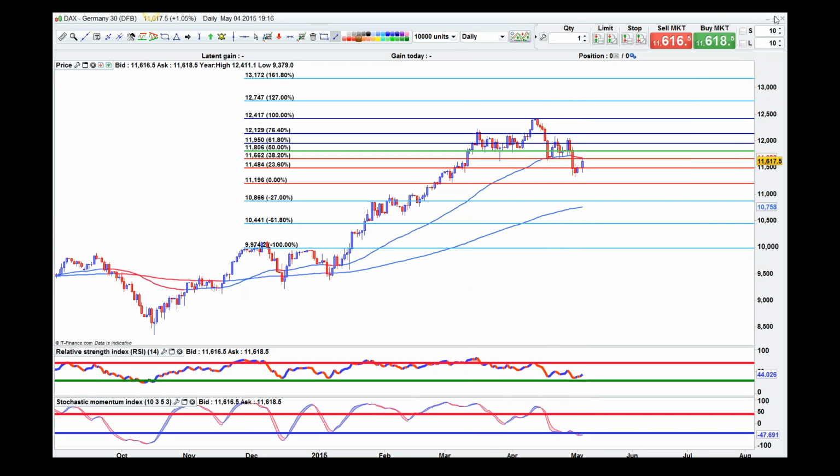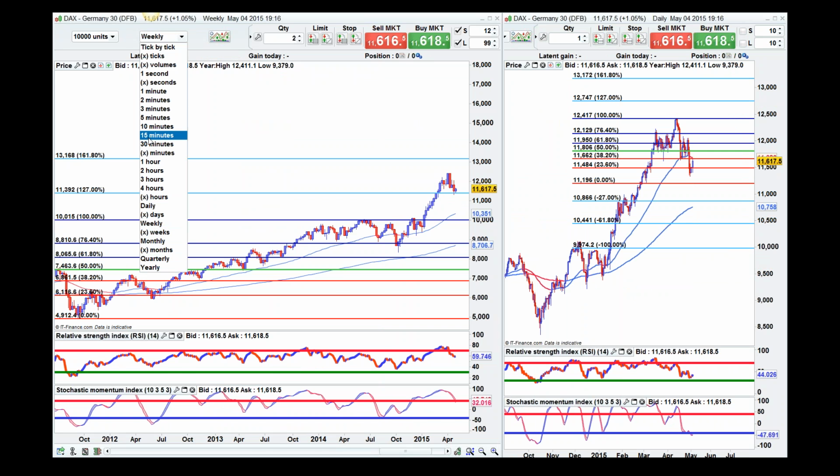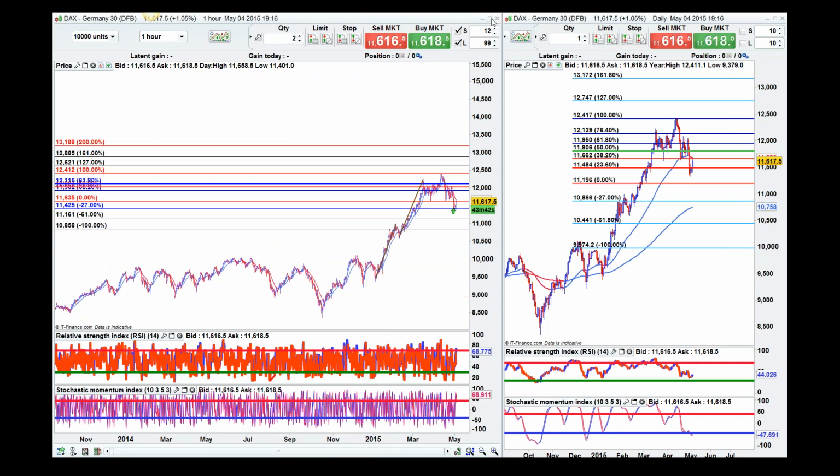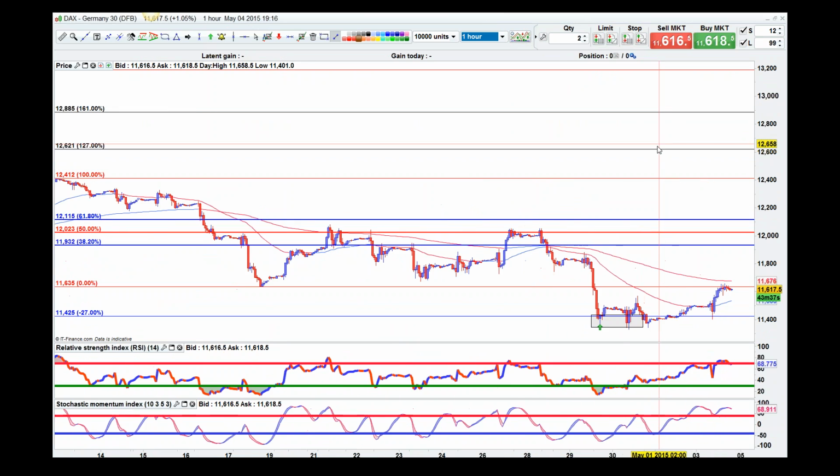I think, again, intraday, I think that was a good long. I suspect if you look at the 60-minute chart, there must be a good 60-minute setup in there somewhere, otherwise it wouldn't have come up. So that's not a very clear 60-minute chart really, is it?